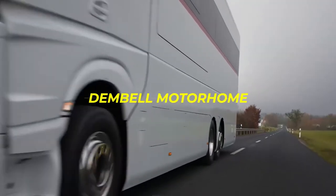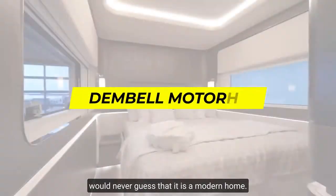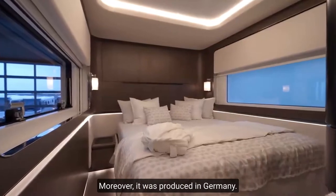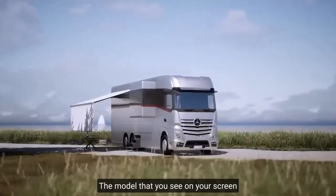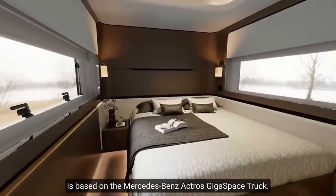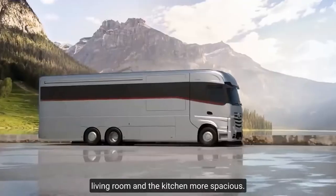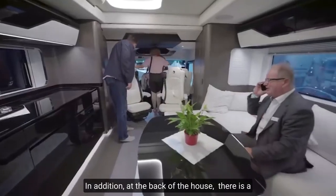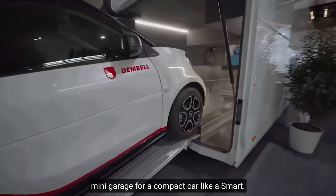Dembell Motorhome. Looking at this luxurious interior, you would never guess that it's a motorhome. However, it is, and it's produced in Germany. The model that you see on your screens is based on the Mercedes-Benz Actros GigaSpace truck. It has two slide-outs to make the living room and the kitchen more spacious. In addition, in the back of the house, there's a mini garage for a compact car like a Smart.